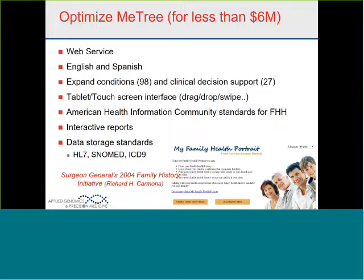And I would love to take credit for this, but it wasn't me. It was the Surgeon General. It was Richard Carmona who put out this Surgeon General's initiative for family health history in 2004, and as part of that, they built the Surgeon General Family History Tool called My Family Health Portrait. Now, My Family Health Portrait is practically unusable. I mean, no one who has ever tried to use it has been able to do it. It's very hard, but it was standards-based, it was open source, and it was the first time that a tool had been set up like this on the web for people to use to get them engaged in family history.